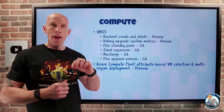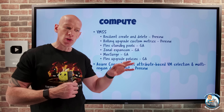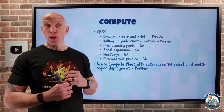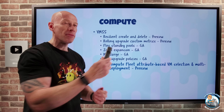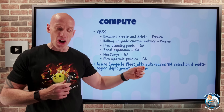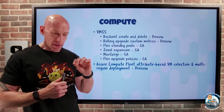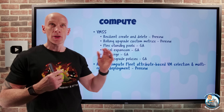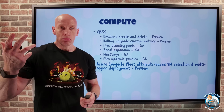And what Fleet will now be able to do is pick the VM SKUs that best match the attributes you need, which is really useful as you think about new versions and new types of SKU being released. It might be able to now pick a better version of that. And the multi-region simply means those deployments can now be across regions, so I can bypass any particular regional constraint that may exist.